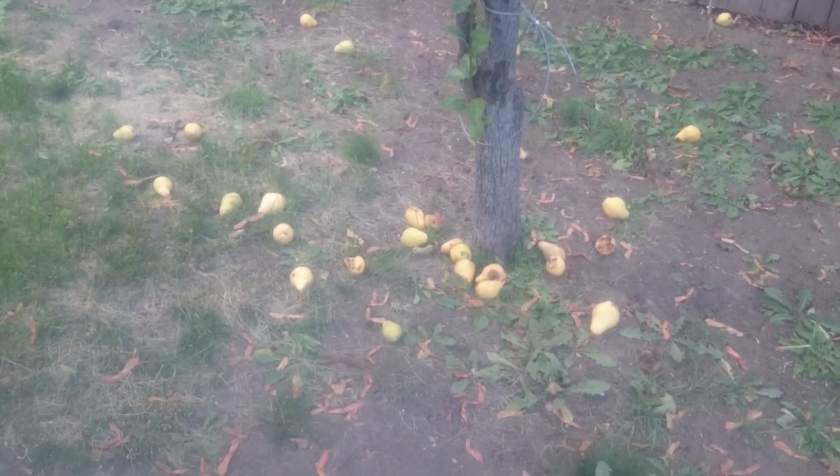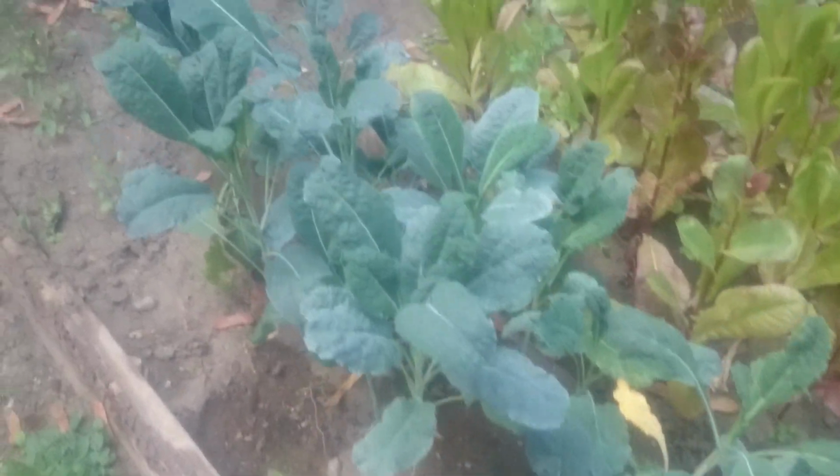Well, it's coming to an end. Everything is falling off and falling over. Looks like something was feasting while I was gone. These are some sort of beets and radishes, I think. Some nice kale. Scarlet kale and Russian kale and Jacinto kale and some sort of weird lettuce and, I don't know, something else that didn't grow too good.